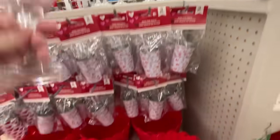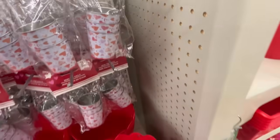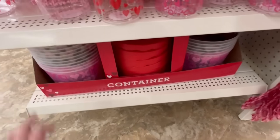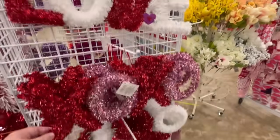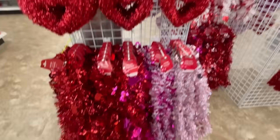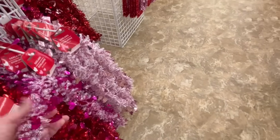Oh, and I love these wine glasses. Now, this is real glass. It says, wine is my Valentine. Hey, no judgment here. Do what you got to do. They also have these cute little see-through jars, containers. Then they had some more signs, so I would hang these up on the wall or something, just like little decor pieces. They also have some little garland too. Really, really pretty colors. You could put that maybe on your mantle or something.